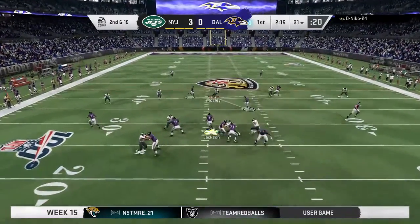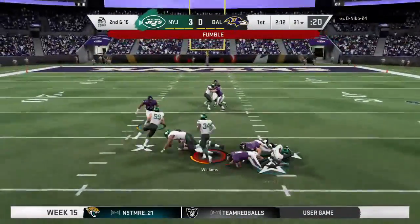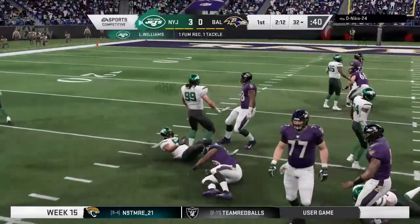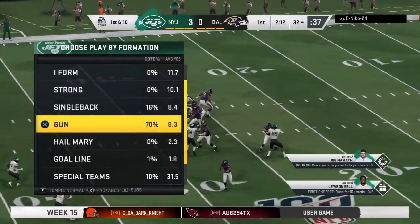On 2nd and 15 now. Jackson hit, and he lost the football. And it's scooped up by the Jets. And they are going to set up shop at the 32-yard line.